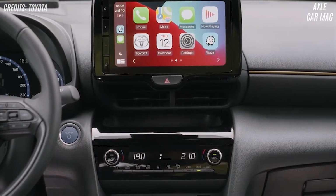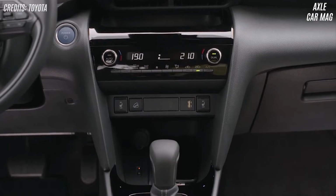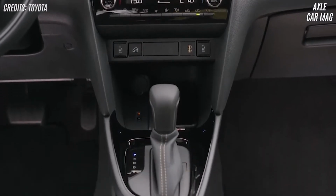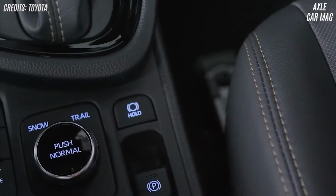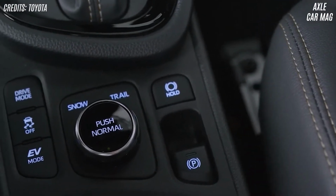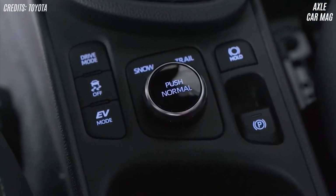The aesthetics and responsiveness are dated. There's a perceptible lag when you prod the screen. Still, basic Apple CarPlay and Android Auto compatibility are welcome, and it's probable you'll end up utilizing them instead. You can also have a better JBL sound system. The sound quality is adequate but not outstanding.